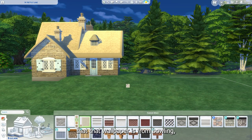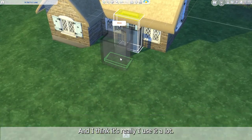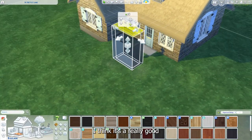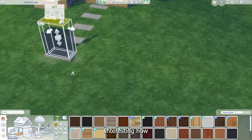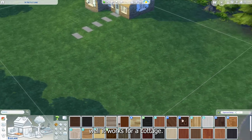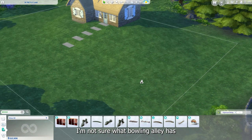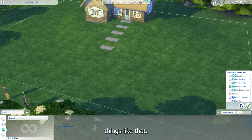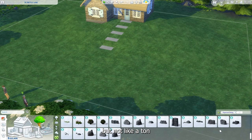That wallpaper is from the bowling stuff pack, and I use it a lot. I think it's a really good brick wall. It's interesting how well it works for a cottage. I'm not sure what bowling alley has things like that. I do a little bit of terrain early on, but not a ton.